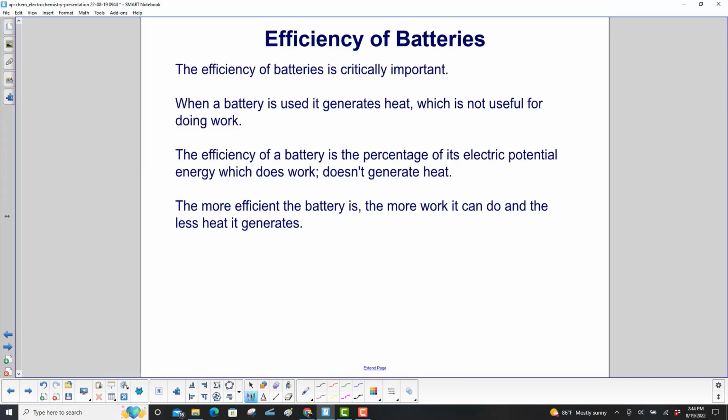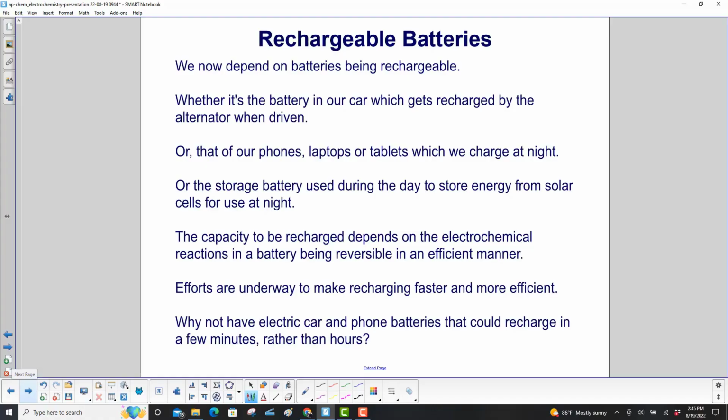The efficiency of batteries is critically important. When a battery is used, it generates heat, which is not useful for doing work. The efficiency of a battery is the percentage of its electric potential energy which does work. It doesn't generate heat. The more efficient the battery is, the more work it can do and the less heat it generates. We now depend on batteries being rechargeable.